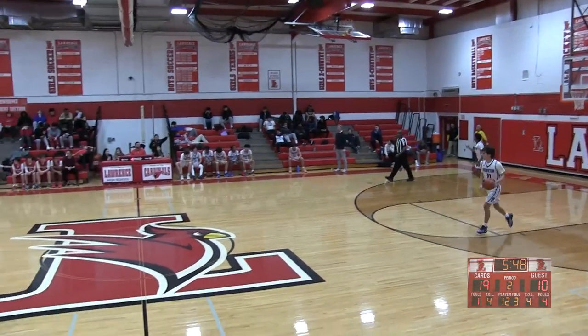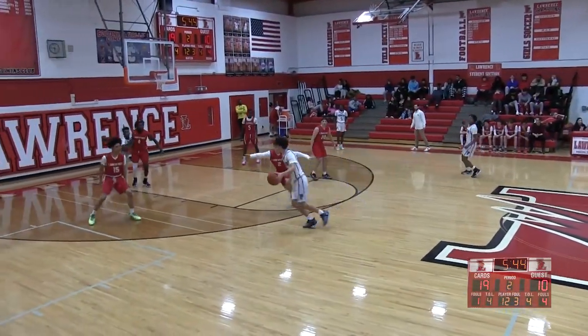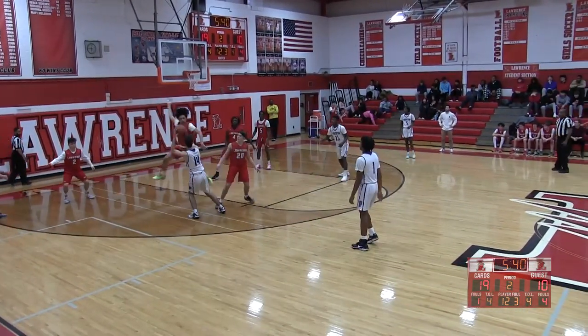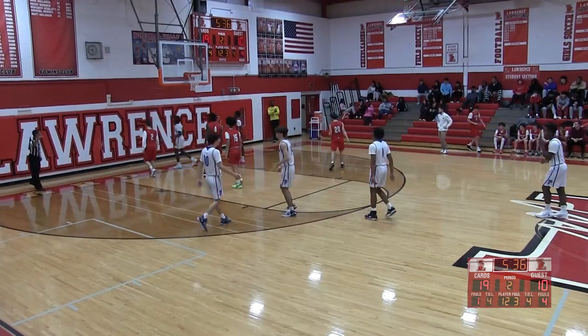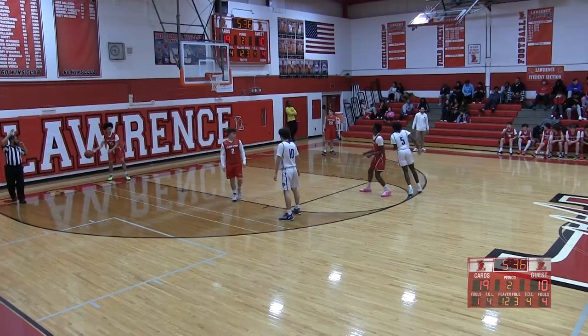Tigers put the ball back into play. Into the corner, they'll dribble it back out. And looking for the two, that's off the rim. Swatted out of bounds by the Tigers. It'll be Cardinals ball.